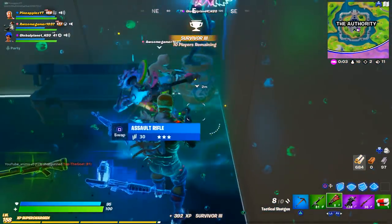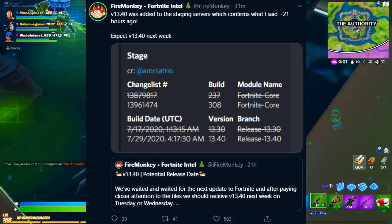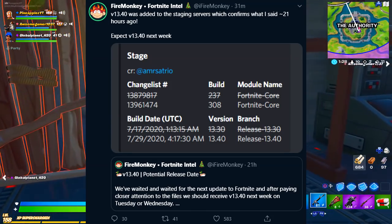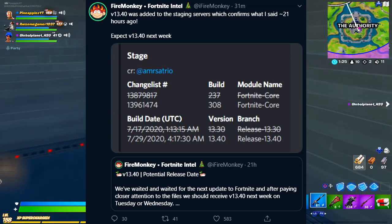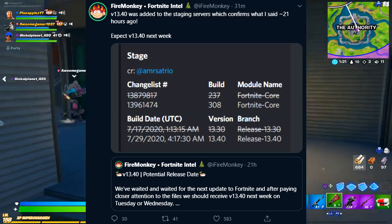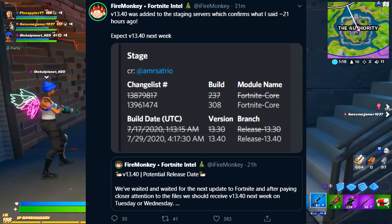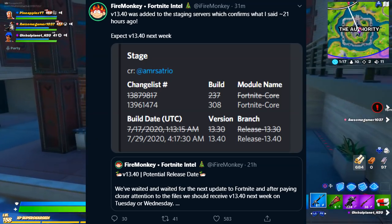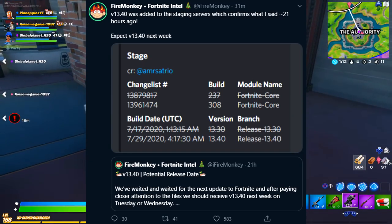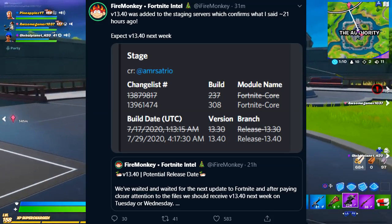So the next Fortnite update, version 13.4, was literally just added to the staging servers, which means that this update is being tested by Epic Games and is nearing completion. We should be able to expect this update coming sometime next week. Now, it's possible this update could bring about the beloved cars that we've been waiting for so long.